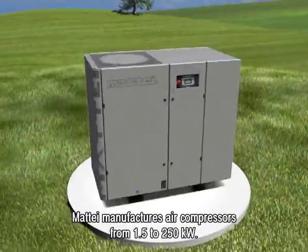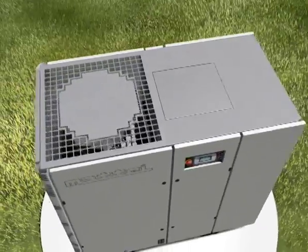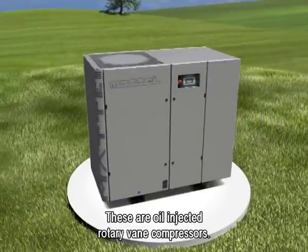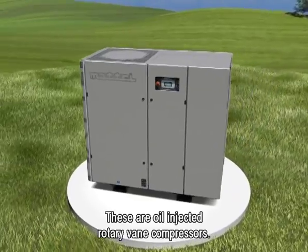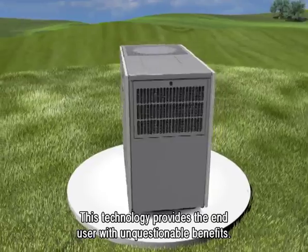Matai manufactures air compressors from 1.5 to 250 kilowatts. These are oil-injected rotary vane compressors. This technology provides the end user with unquestionable benefits.